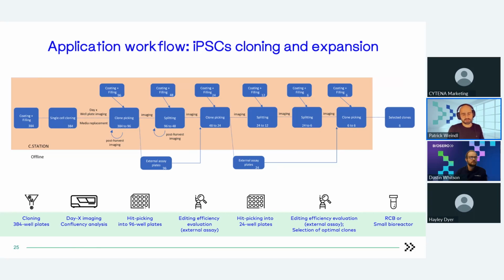And then here you can also see plates leaving the C.STATION for external assay. In case, as mentioned, there is anything that can't be done within the C.STATION, it can be done externally, and the results are fed back into the C.STATION and can be used to evaluate the clones.